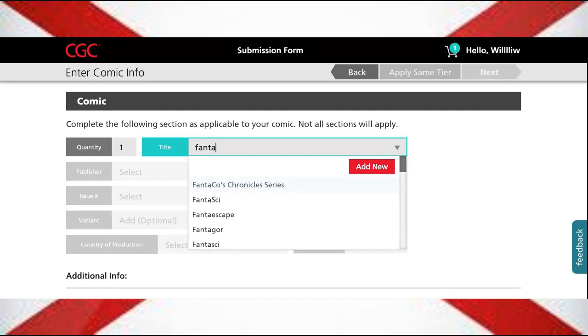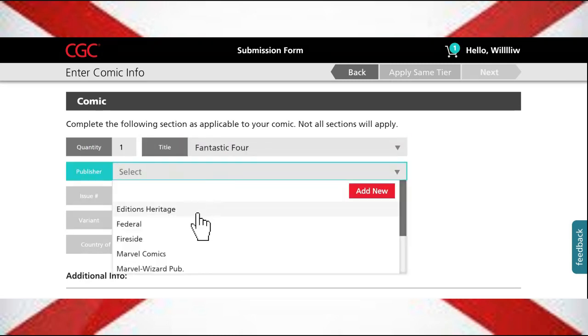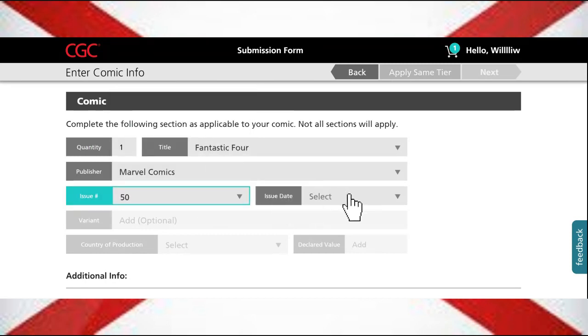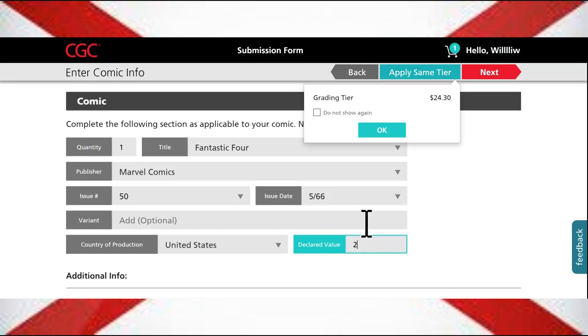Let's see, there we go. Fantastic Four, published by Marvel Comics, issue number 50. All right, issue number 50. This is 1966. Put in $2.